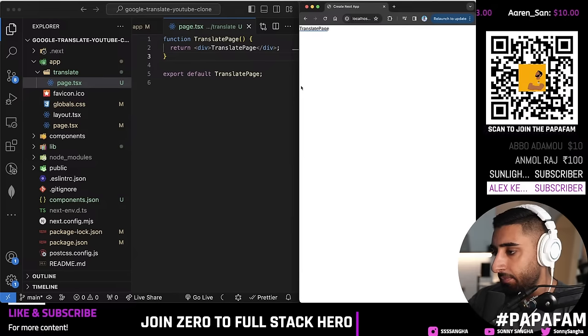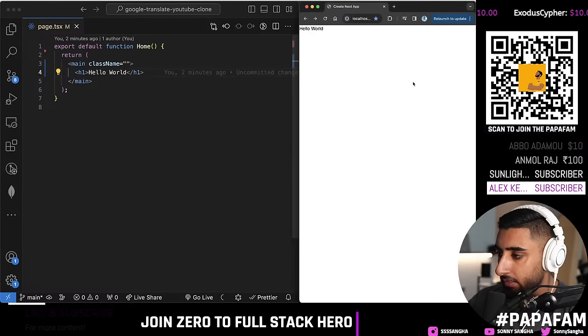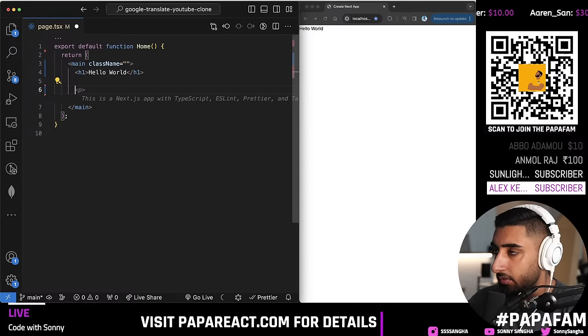Now I'm going to create a link from the first page, this hello world page, which is just my index page, all the way to the translate page. And to do it, it's fairly straightforward. All we're going to do is simply type in a Link tag. So I'm going to type in Link, and you see we import it from next/link.